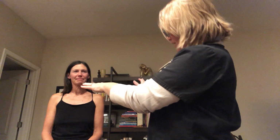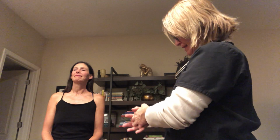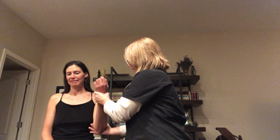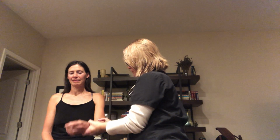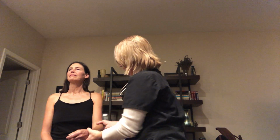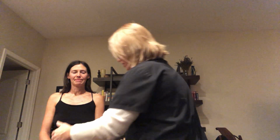So again, we're looking at the chest. We're going to look at the upper extremities. I'll be checking some reflexes. We'll be checking here for cogwheeling. This can happen when someone has Parkinson's. There's a rigidity there in the elbow. Antecubital. Okay, no cogwheeling. And I'll be checking her capillary refill.